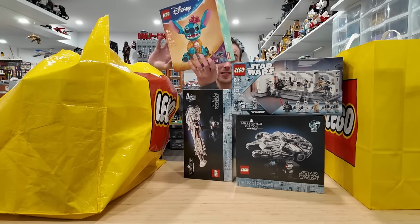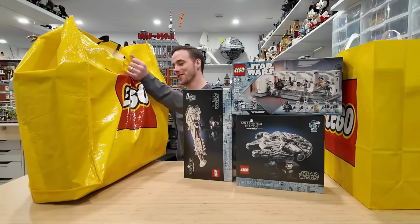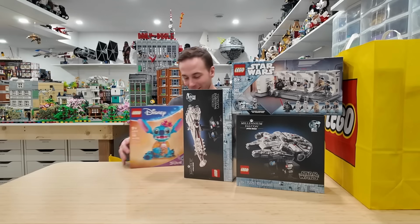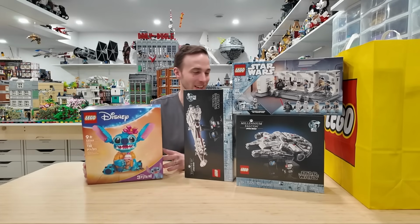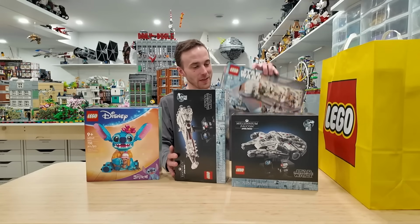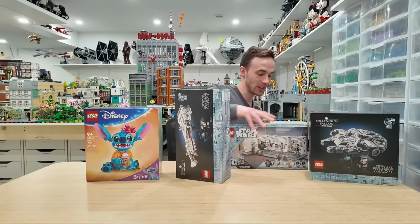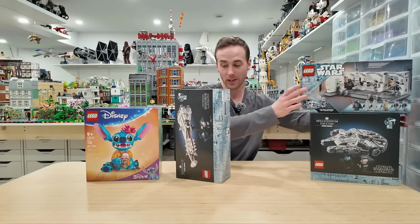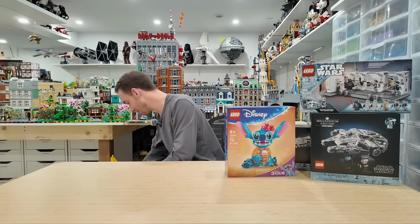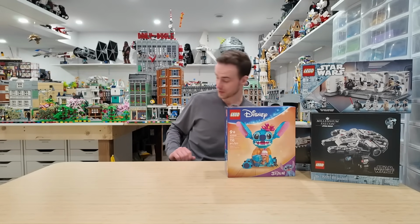And then I wanted to get the Stitch, so I did get that one as well. Because Stitch is awesome. Stitch is a great guy. Look at him right there. He's so cute. Had to get that one. Mrs. Bricksie, that was her set of the day, I think. That's the one that she really, really wanted. So we got the Star Wars stuff there. Not bad. We got the Stitch from the Disney theme. And I got one more thing from the Disney theme as well.